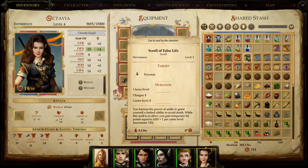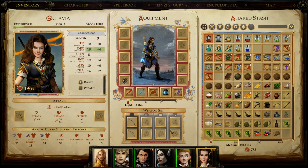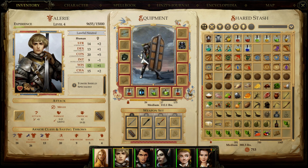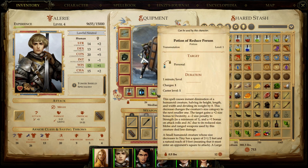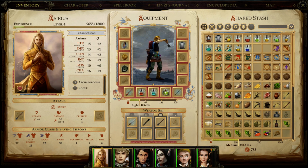False life. You harness the power of unlife to grant temporary hit points equal to 1d10 plus 1 per caster level, so that's 1d10 plus 3. Give her an extra snowball to use. We'll give her a cure moderate. And I guess that's it.